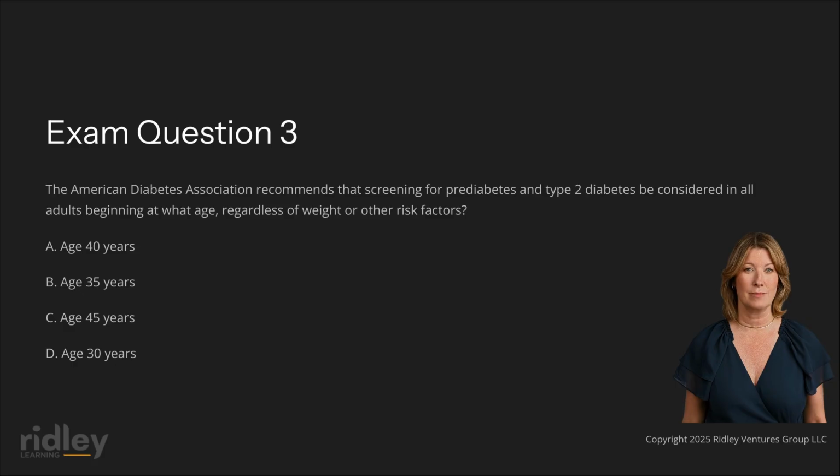Screening should be repeated at minimum intervals of 3 years if results are normal, or more frequently if clinical circumstances change.